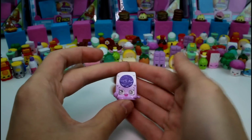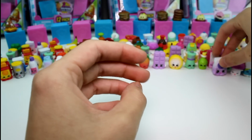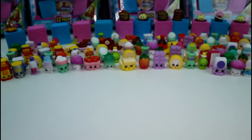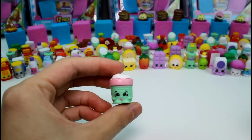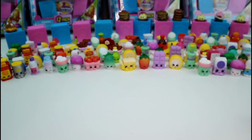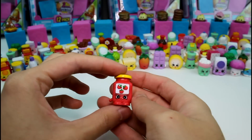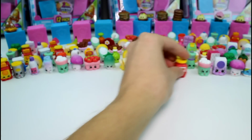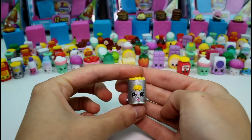And we have Iris Icing Sugar. And then we have, get her out, Vanilla Tubs. Oops. And then we have Sesame tomato paste. And the last visible one we have is sweet corn.